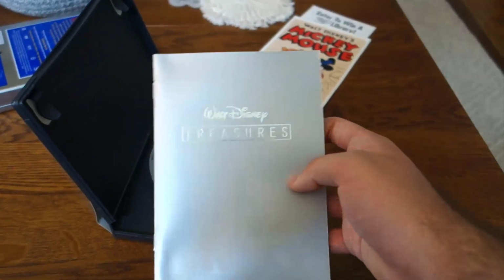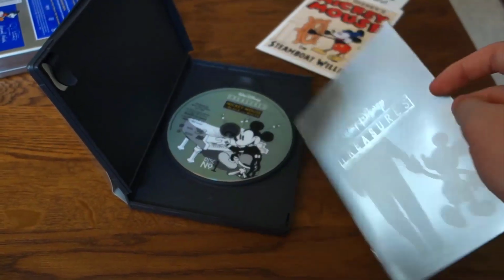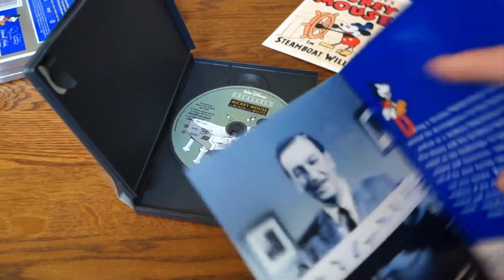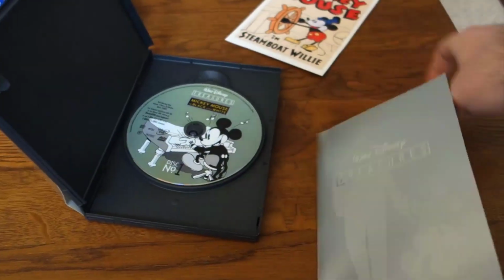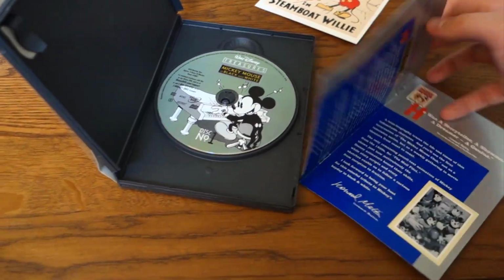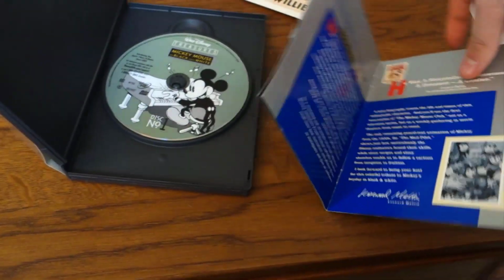So yeah, and this is what the guides, these are what the Treasures guides normally look like. It's basically like a little booklet that shows you, it has a little read-up on Walt Disney and the history of the topic that's on these sets.